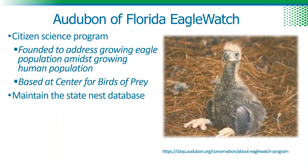So Audubon Eagle Watch of Florida, a fabulous resource. It is a citizen science program, and it was founded to address the growing eagle population in the midst of a growing human population. And it was based at the Center for Birds of Prey in Maitland, Florida.